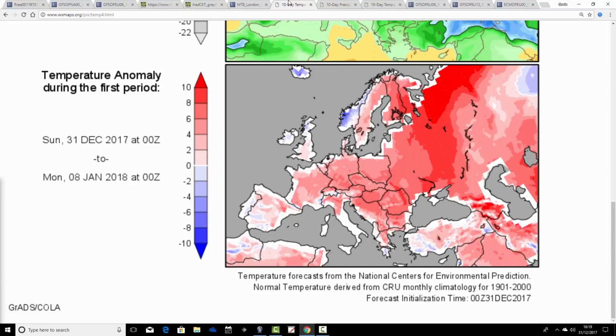Temperature anomalies are looking like that for the week ahead. It's a grim scene for anybody that wants cold weather across Europe, exceptionally mild across eastern parts of Europe in particular. For the UK and Ireland, and also for Norway, we continue to be one of the colder places in Europe over the next week. So this is the temperature anomaly for the 31st, today, of December through to the 8th of January. As that continues to be the case, in the far northwest of Europe we are just about the coldest places in Europe relative to average.